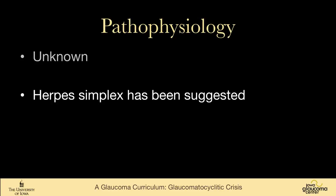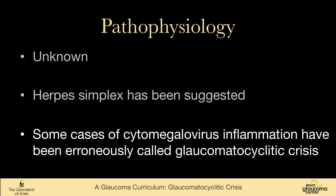There is some suggestion that it may be related to herpes simplex, and some cases of cytomegalovirus inflammation have been erroneously called glaucomatocyclitic crisis. And I think as you deal with patients who have diseases like this and Fuchs' heterochromic iridocyclitis and others, you need to recognize that they're sort of diagnoses of exclusion, that lots of inflammatory diseases can overlap with a similar clinical picture.